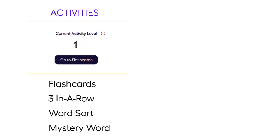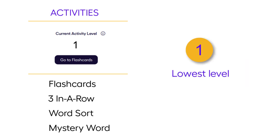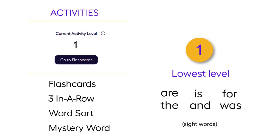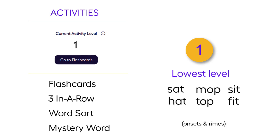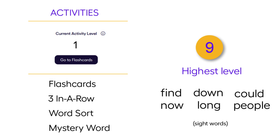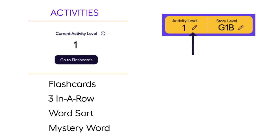Let's start by looking at activity levels. Activity levels are the same for both flashcards and word activities. These levels follow a numeric leveling structure that goes from 1 to 9. The lowest level, level 1, includes basic words learned in late kindergarten and early first grade. These are words that should be learned by sight. Level 1 also includes words that can be decoded using the sounds children are learning in their phonics lessons. The highest level, level 9, includes more challenging words learned in late first grade and early second grade. As you move your student's activity level up or down, the words found in both flashcards and the activities will change based on the level you select.